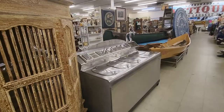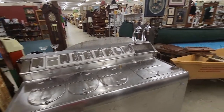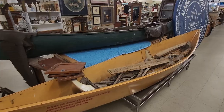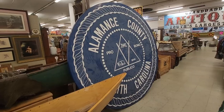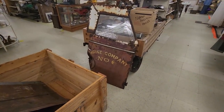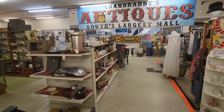Look at this right here. This old ice cream soda fountain. Wow. You can put that in your basement and open up your own shop down there. Or even just open up a new ice cream shop somewhere. Get a vintage countertop and all that good stuff. Got these old canoes here. Alamance County, North Carolina, the old entry sign to your town, right there. Christmas stuff. It's crazy. Oh, Engine Company Number 6, their old beat up door right there. Got a railroad luggage cart here. All the incredible stuff they have in here.